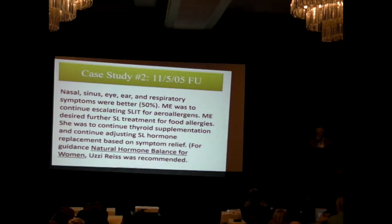She wanted to be able to adjust her hormones, so I had her get a book by a gentleman named Uzi Rice called Natural Hormone Balance for Women. He was probably one of the first guys in the country, next to Jonathan Lee, that began doing hormone replacement. But his book's still a good guide for ladies to adjust their hormones.